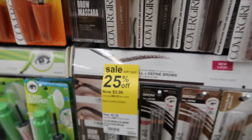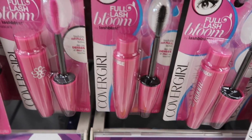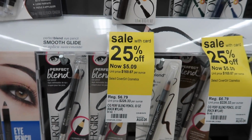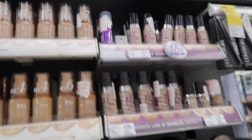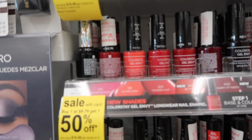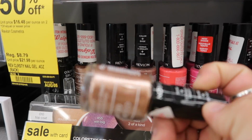And then this one, CoverGirl, is 25% off with your card. So these are $6.74 now, and they were originally $8.99. It's a really good two. And then let's see, over here too, 25% off, and this is still CoverGirl. And then moving on to Revlon, it's buy one at $8.29, get the other one half off. They have a lot of nail polish. Like, this one's really cute.